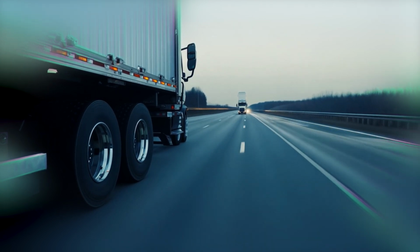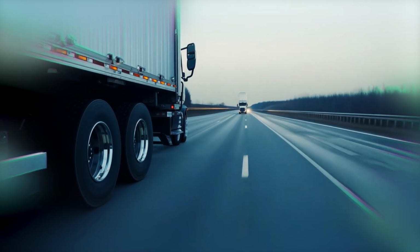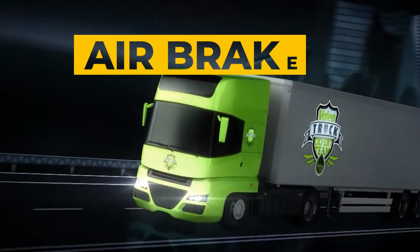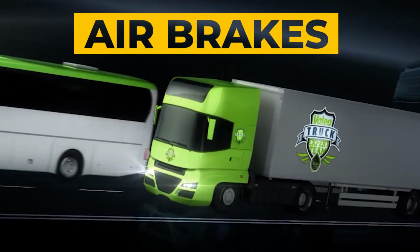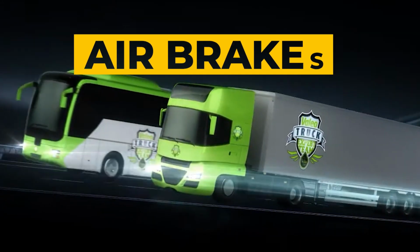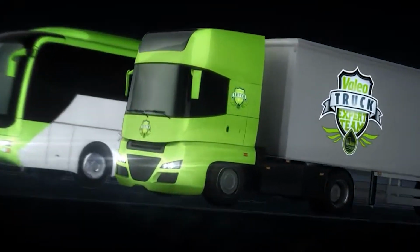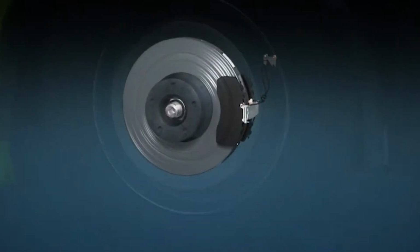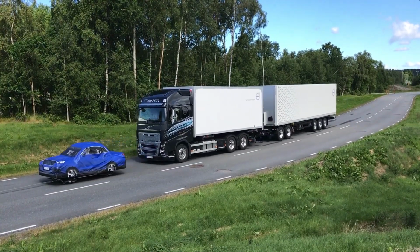But behind the power and weight of these behemoths lies a crucial technology that keeps them and everyone around them safe: the air brake. In this video, we're going to uncover why large trucks don't use the same brakes as your car, what makes air brakes uniquely suited for heavy-duty vehicles, and how the entire system operates.